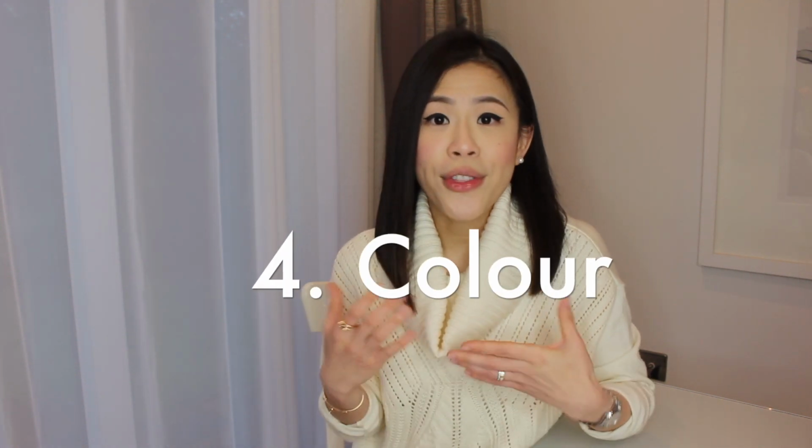Moving on, if you've decided to have a small luxury handbag collection, it's really important that the few handbags you have go with every outfit, and a major factor to consider is the color.